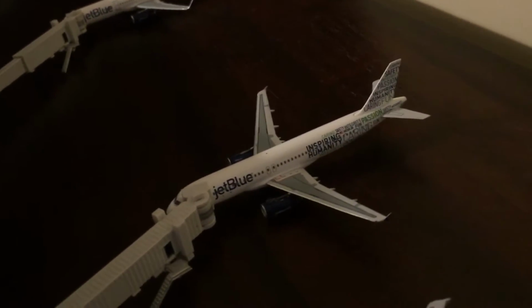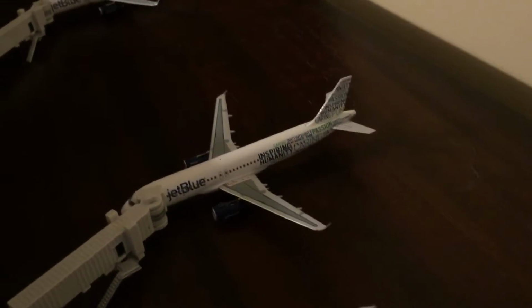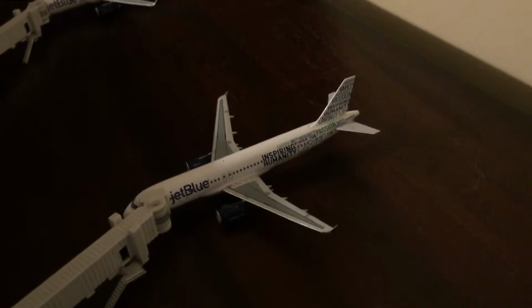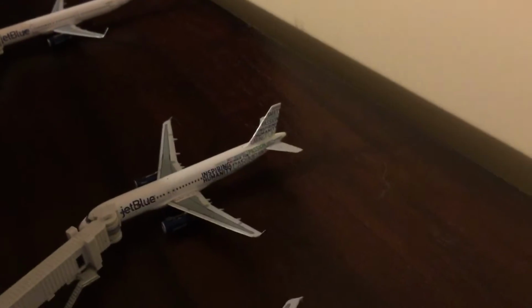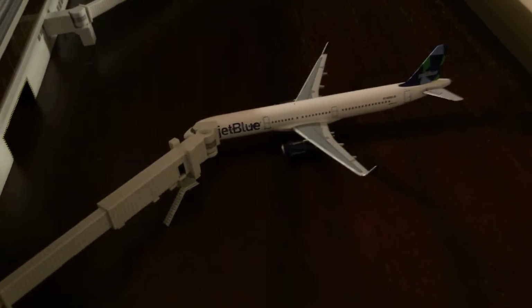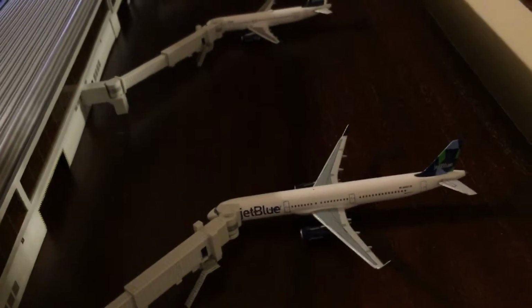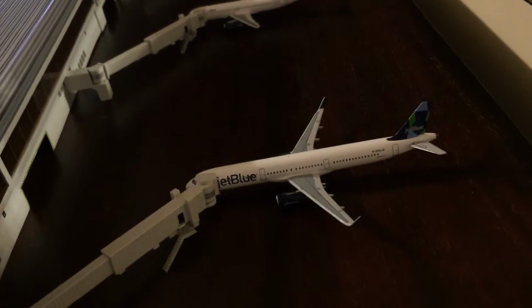Now it's going to be operating flight 1799 to La Romana, Dominican Republic. No, that's the wrong one. This is going to be operating flight 1569 to Punta Cana, Dominican Republic. And we've got the Blue Box or Aero Classics version Prism A321, going to be operating flight 1261 to Bridgetown, Barbados.